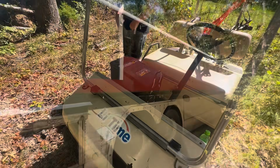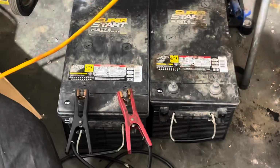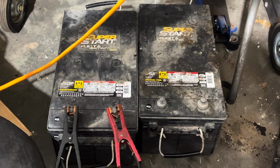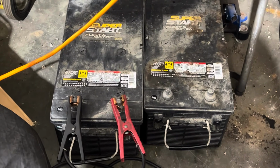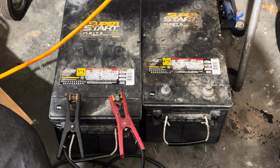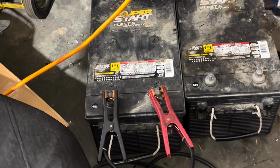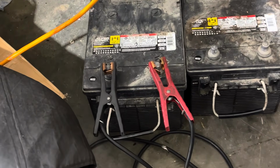Nice. Scenic Cruiser is looking good sitting out here. That one was at 12.4 and that one's at 12.6. So we're just gonna throw them on the charger here for a little bit, get them topped off, and then they'll be ready to go. But I figured they were still charged good over there. They've been disconnected, so they're from 2022.